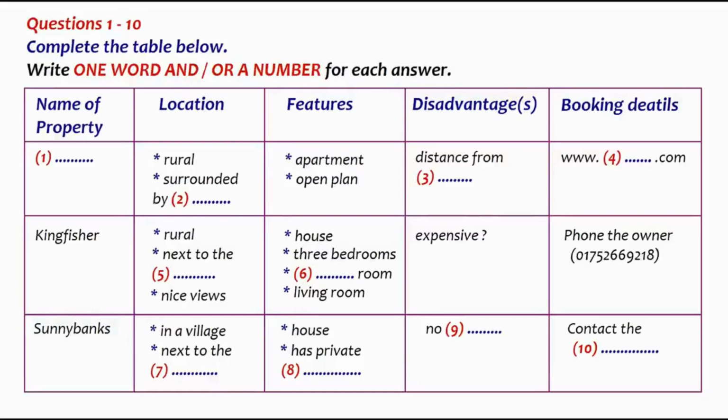Oh, yes. That is quite soon, isn't it? Well, there's a place near here called Moonfleet. Is that MOONFLEET? That's right. It's quite a rural location, and it's next to the owner's house, but it's got fields all around it, so it's very pretty. Sounds okay. Can you tell me a bit more about it? Well, it's an annex to the owner's house, and it's an apartment with 2 bedrooms and an open-plan living area. Well, I like the sound of it. Is there anything we might not like about it? Well, it's quite a distance from the nearest shops, that's all.